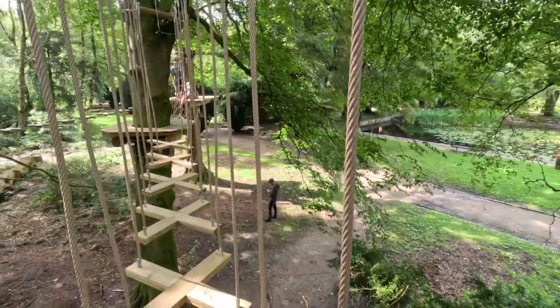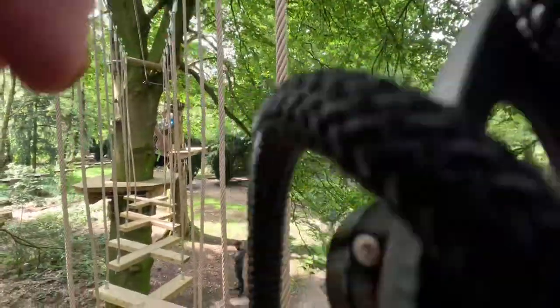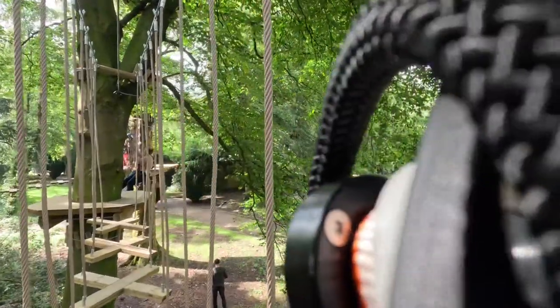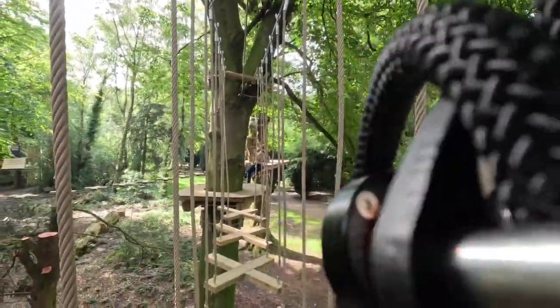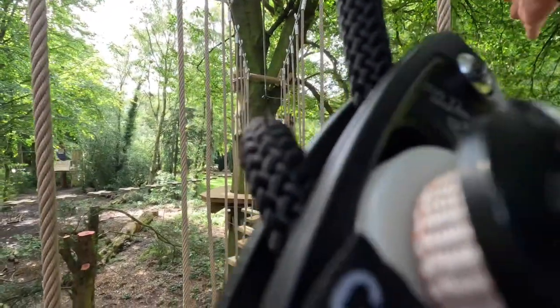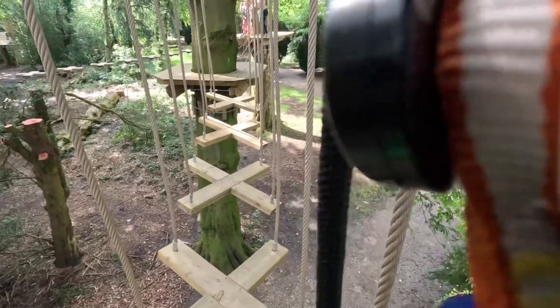This is a crisscross bridge. Oh, wobbly. Wibbly wobbly. Sorry, guys, you can't really see much. Honey's in the way. As you see, they've had to cut quite a few trees down to build this. Again, it's the gaps that scare me. Doing the splits again. I don't know what you can see of this. Typically my harness is in the way of the bloody camera.